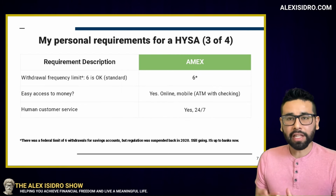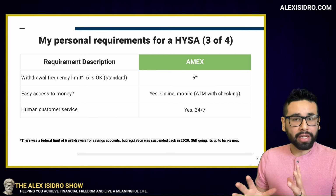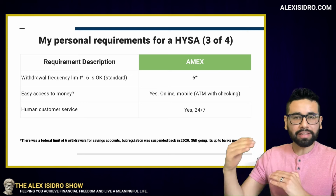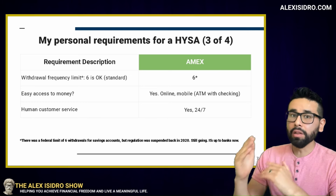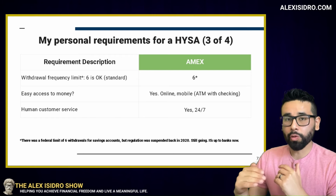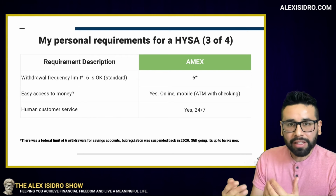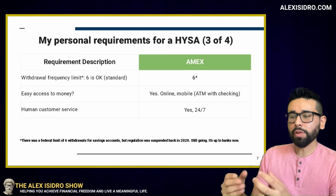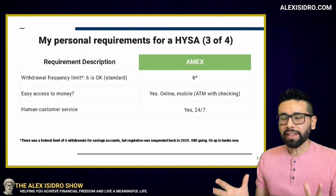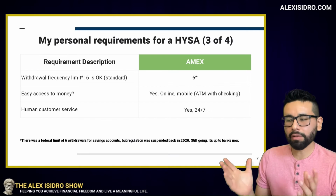If you're still writing checks and that's just the way you want to bank, then, of course, they have that option. Speaking of access, another important parameter to understand is the withdrawal frequency limit. Some banks out there give you a limit of 6, sometimes 10, and sometimes some banks lock you out of your account if you try to withdraw more than their allowable limits on their high-yield savings account. So American Express, for instance, they give you a limit of 6, but this limit may not be being enforced, and this was based on a regulation that was suspended back in 2020 by the Federal Reserve.